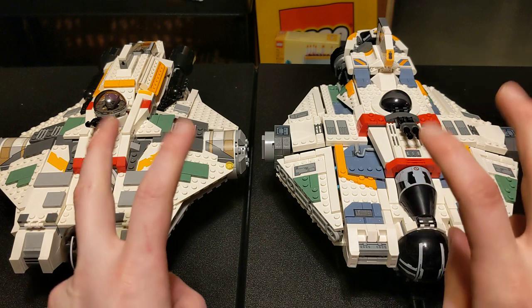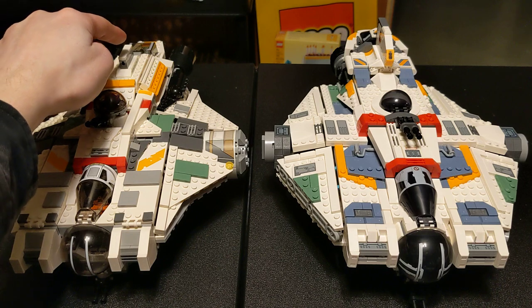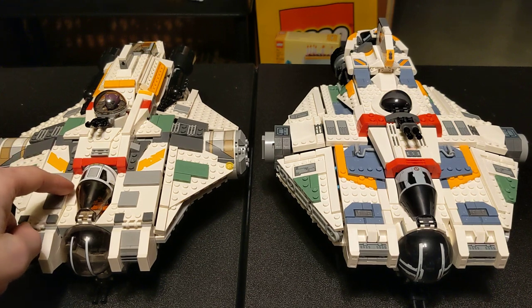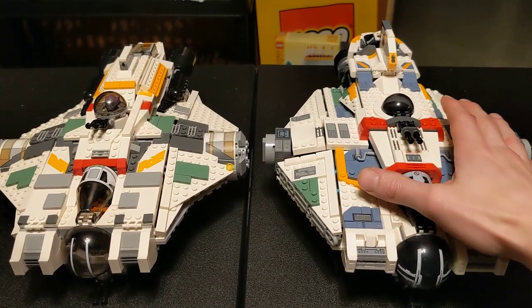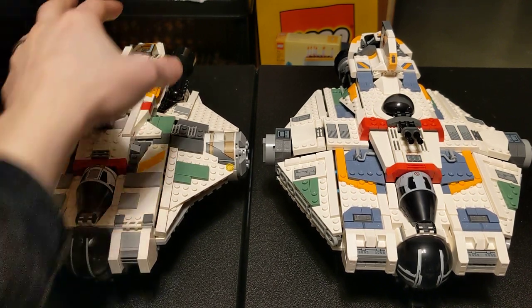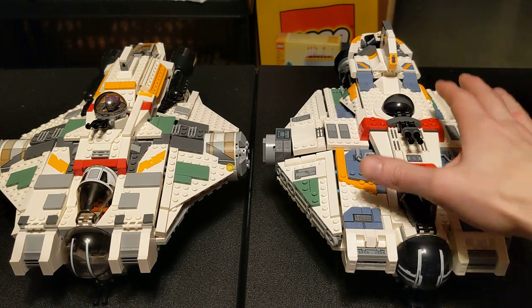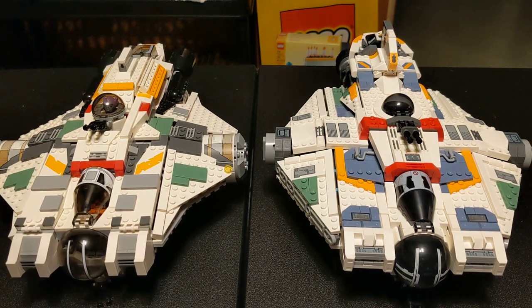So, unique to the set, Kanan. He's still a $300 figure. Price-wise, I'm going to be including the 75048 Phantom One alongside the 75053 Ghost in these comparisons. So this brand new one, $160, comes with both of them, has five figures in it. This one combined, this was 90 retail and that was 25 retail. Four figures, two figures. So combined, $115, six figures. This has 1,394 parts. These combined have 1,163 parts. So they're not too far off.